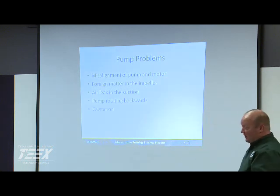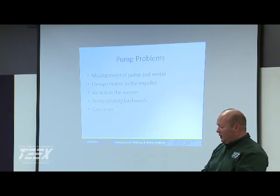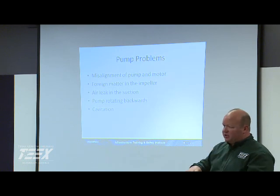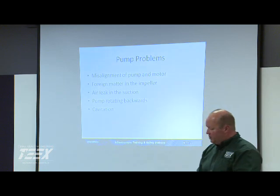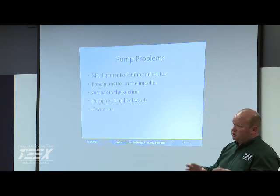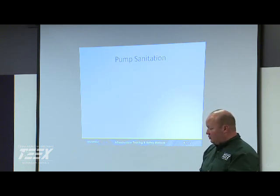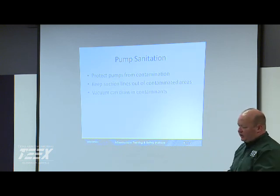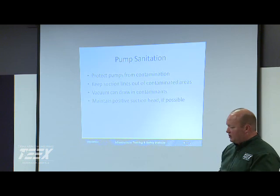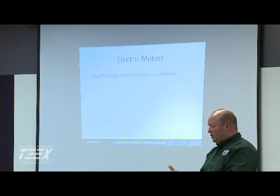Cavitation is little micro explosions or implosions. When you have substantial differential pressures coming into your pump, I've seen it eat through a volute. I mean, just completely tear it up. And of course, it'll tear up your impeller also. And then water hammer is a big issue. Pump sanitation: we've got to keep away the contaminants, make sure we're not sucking them in, and make sure we're maintaining the proper pressure coming out.